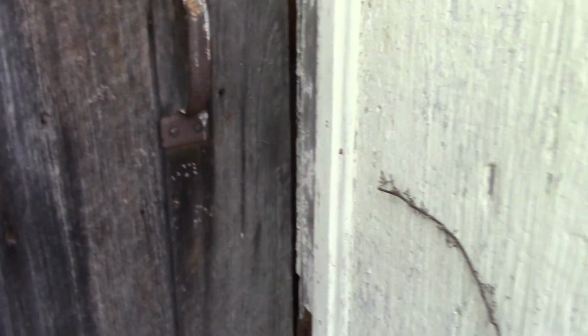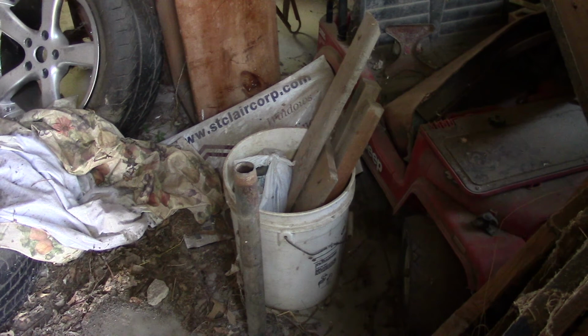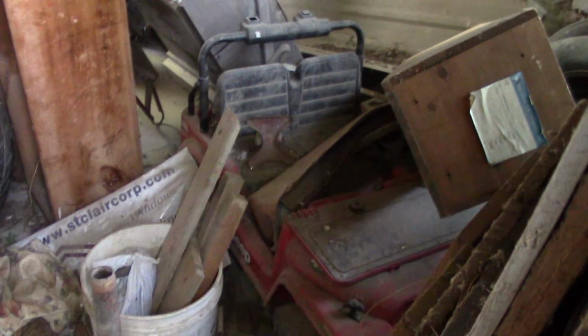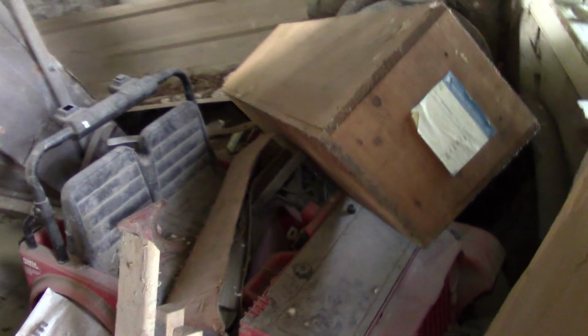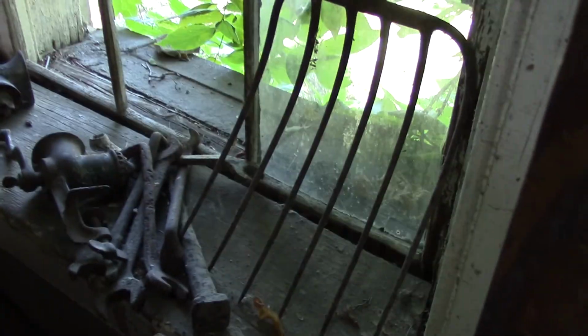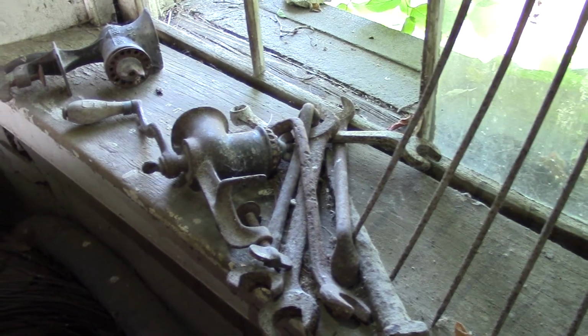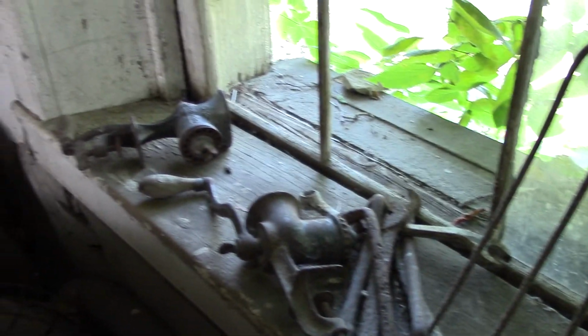All right, we're going to go inside and have a look. I'll try to get a light going in here for you guys. We've got, ooh, look, one of those old toy car things you're sitting right in. Pieces of a pitchfork. Lots of tools, original. All of this is still here.